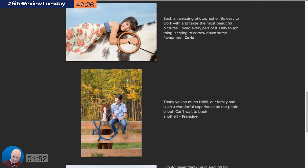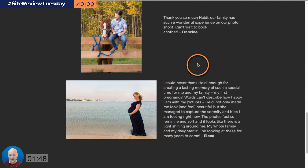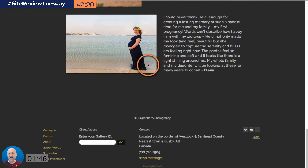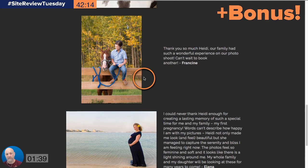And again, the reason I suggest that is that way you can keep all of this spacing the same, and it doesn't get a little odd spaced, and everything's the same size. But really, really cool custom page. Bonus points to you for doing that.